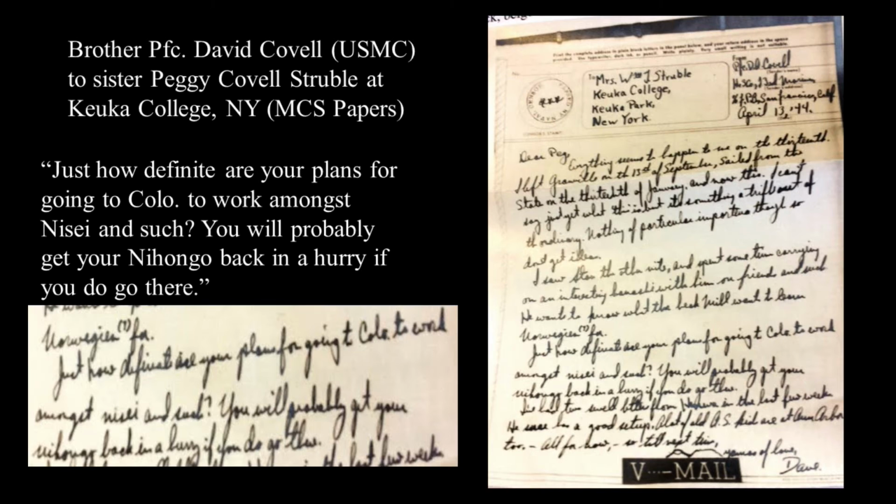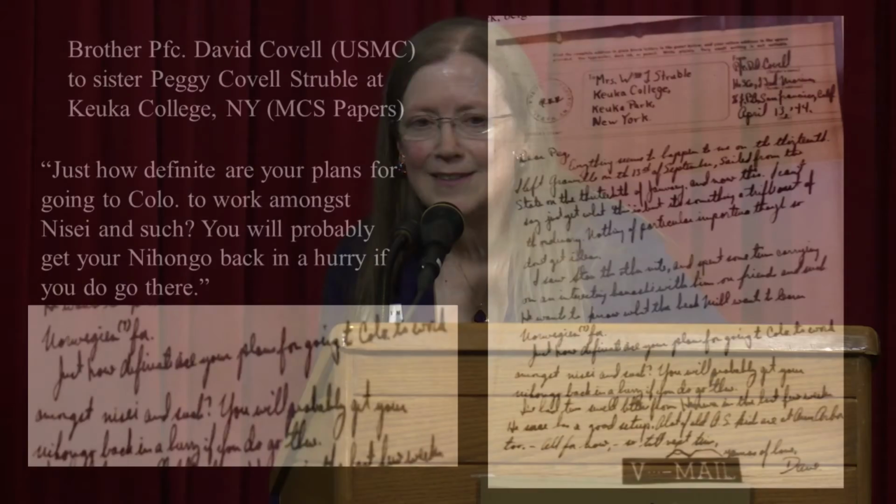"Just how definite are your plans for going to Colorado to work amongst Nisei and such? You will probably get your Nihongo back in a hurry if you do go there." Had to call a friend from across the hall and say, "Translate, please." It means Japanese.